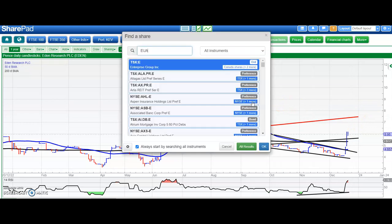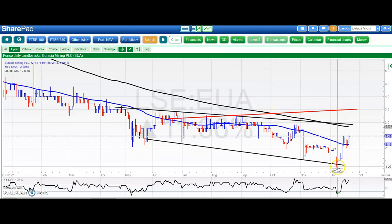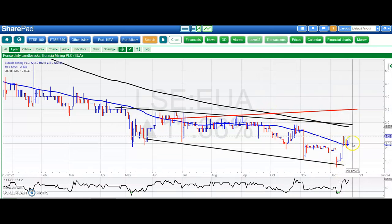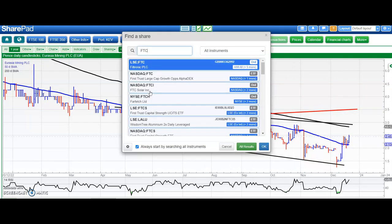Eurasia is next, and here it's interesting to see that the shares have nearly doubled off their low this month, around 1.25 pence. I think we hit 2.5 pence this morning. Just waiting for this 50-day line to start curling up. If we can get that, then it'll be 3 pence as the initial target, and then up to 3.5 pence maybe by the end of next month, although obviously that is quite interesting as a contrast to what the fundamentals are supposed to be there. But a very strong rebound. Looks like a bear trap situation.